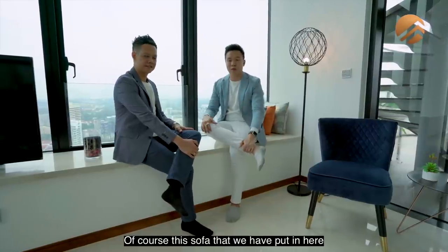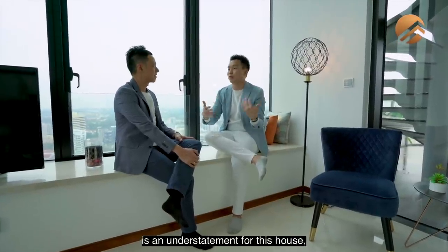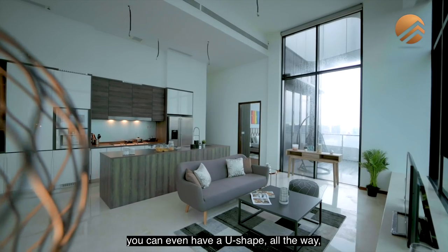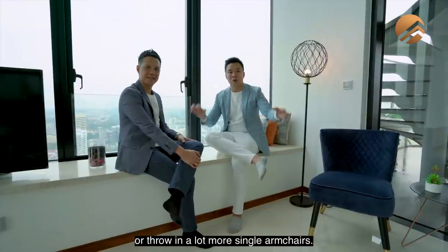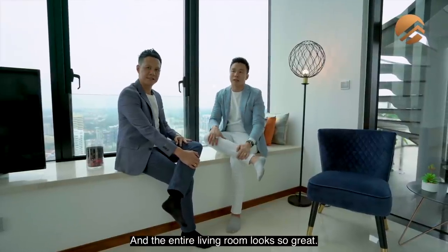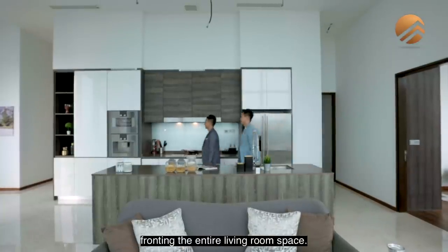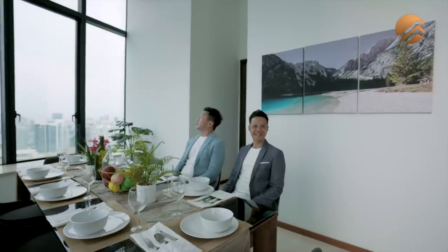Of course, the sofa that we have put in here is an understatement for this house because you can actually have a super elongated version. You can even have a U shape all the way, or throw in a lot more single armchairs. And the entire living room looks so great, especially with the entertainment kitchen fronting the entire living room space.